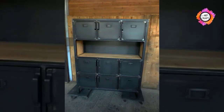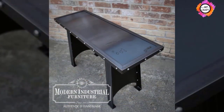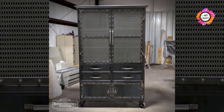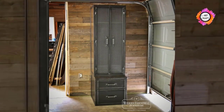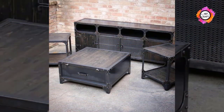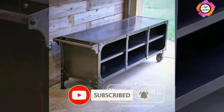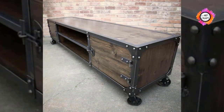In addition to their durability, vintage industrial steel furniture pieces exude a unique sense of character. The marks, scratches, and patina acquired over time tell stories of their industrial past. These signs of age and use only add to their appeal, making each piece one of a kind and imbued with history. Many collectors and enthusiasts relish the authenticity and charm of vintage industrial steel furniture, appreciating the beauty that comes with age and wear.